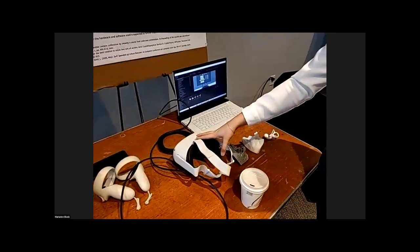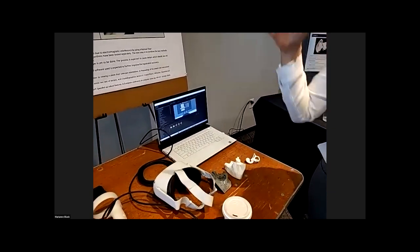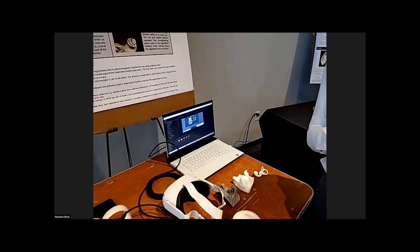And this can be used either for training of surgeons or also before the surgery for surgeons to analyze the anatomy of someone in particular and then have a very personalized treatment or surgery afterwards.